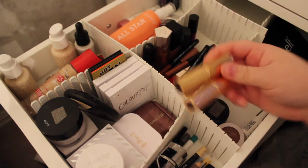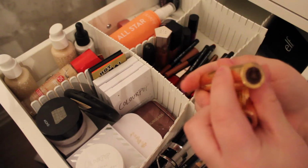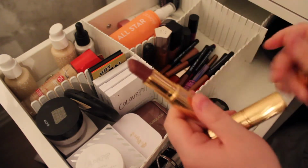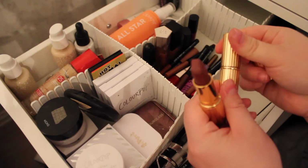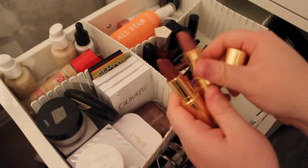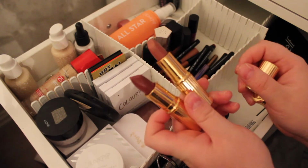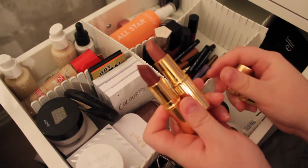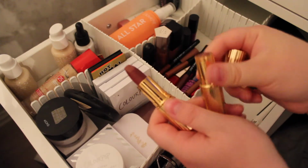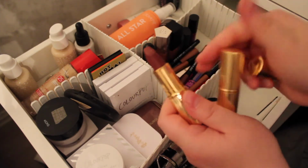Then I have 2 lipsticks, both from Charlotte Tilbury. I have the shade Bond Girl, which is almost like a mauvey shade, or like a rosy nude. And then I have Pillow Talk. I have used both in the past, but it's been a long time, so I do want to give them a go. These are both, I think, Matte Revolution lipsticks, if you want to know what type of lipstick they are, and they are really comfortable.